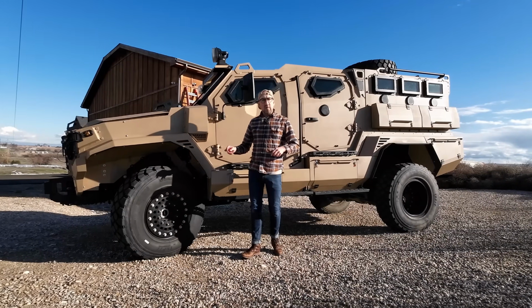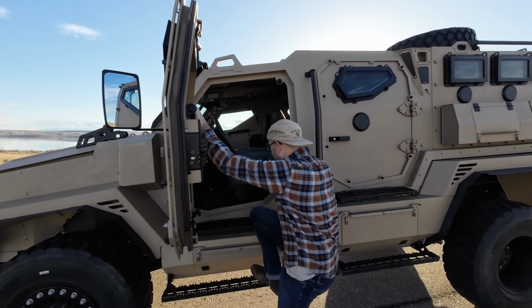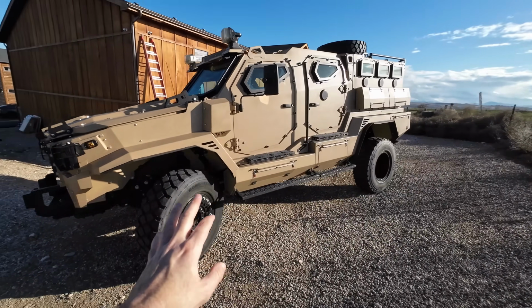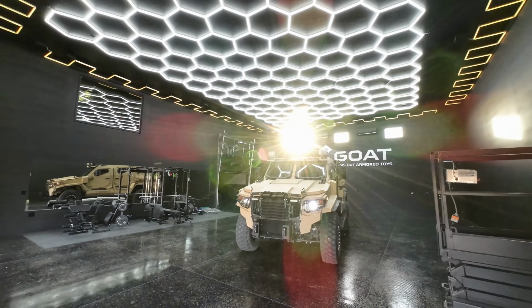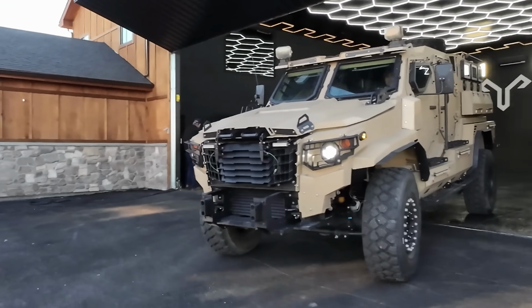So in this video, I'm going to show you everything you need to know about this really crazy Ford truck, and I've even got the keys, so later we'll take it for a drive. So first off, what exactly is this thing? I said it was a Ford F550, and it is. However, it's obviously not your average Ford F550.